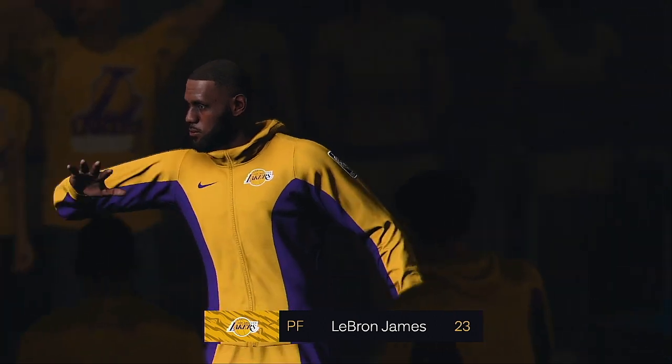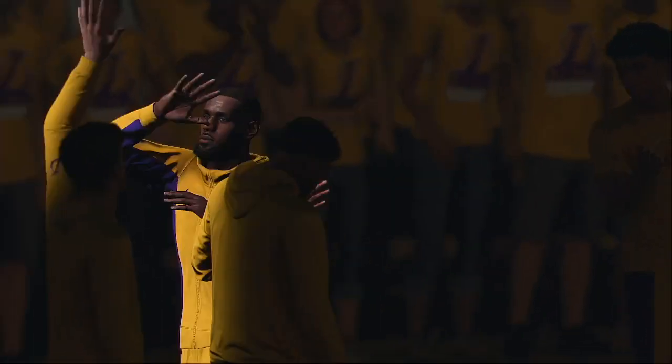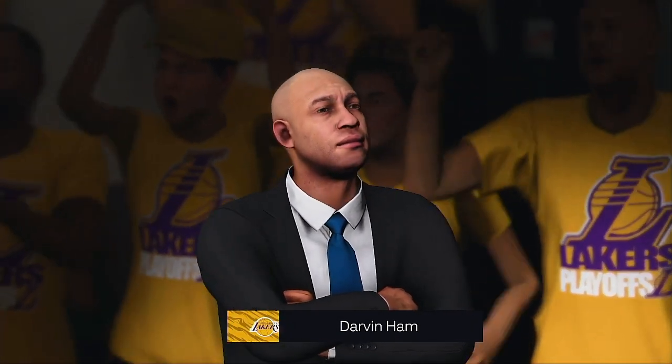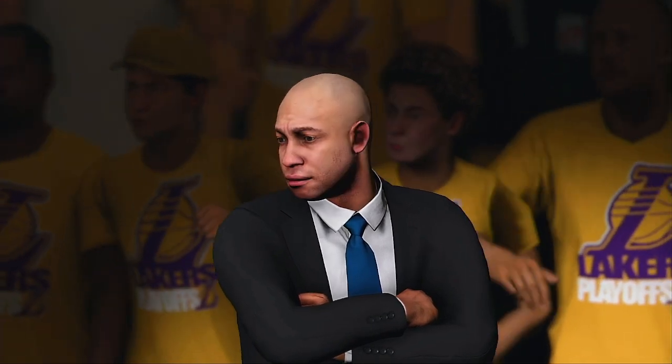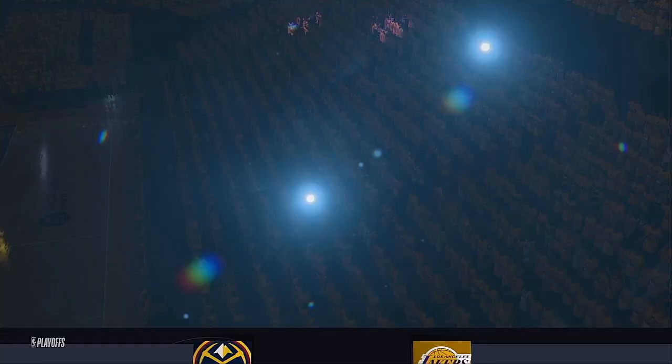Starting at the other forward position, at 6'9", number 23, LeBron James. The head coach of your home team. This is your Los Angeles Lakers.